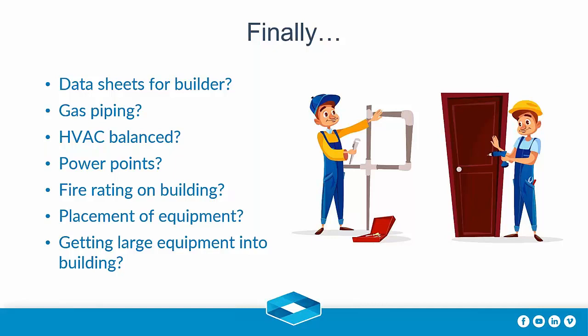Gas piping we've touched on before with the acetylene. If it's done wrong, you either run out of something or you blow yourself up. So all that's got to be considered. HVAC we touched on before as well. You need to have your HVAC balanced in the lab.